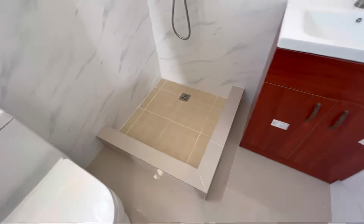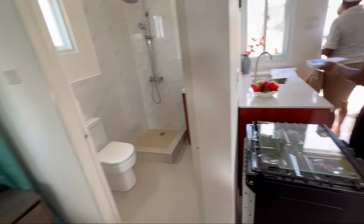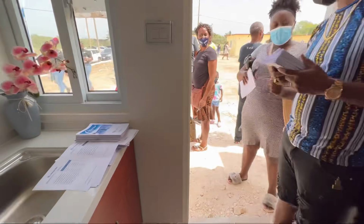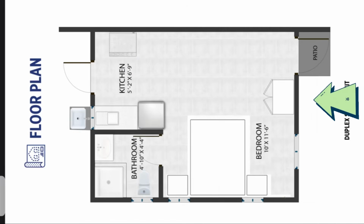Alright, a lot of people are bashing the units, but they're not bad enough. They have a nice, seamless, sleek look. Of course, you would go in and put in everything that you would want to make it the best of your desires.